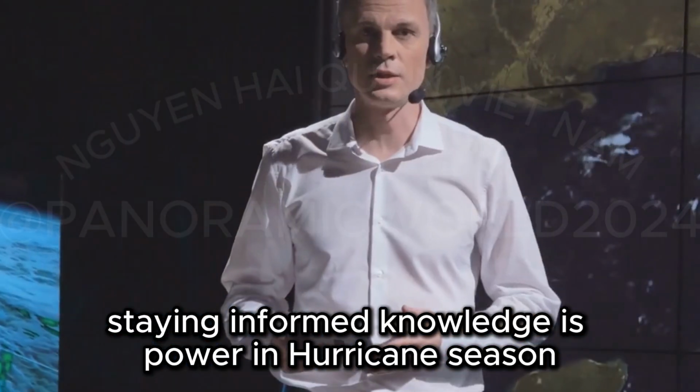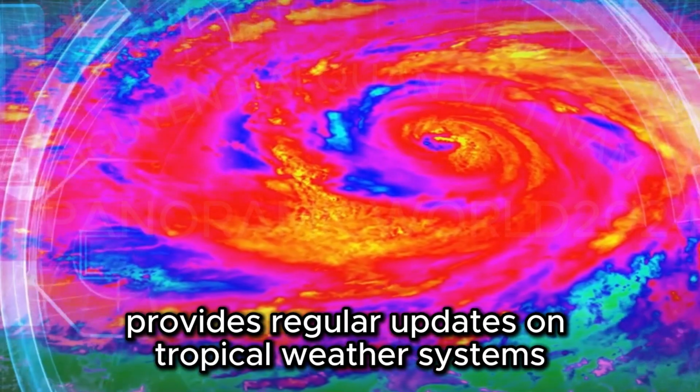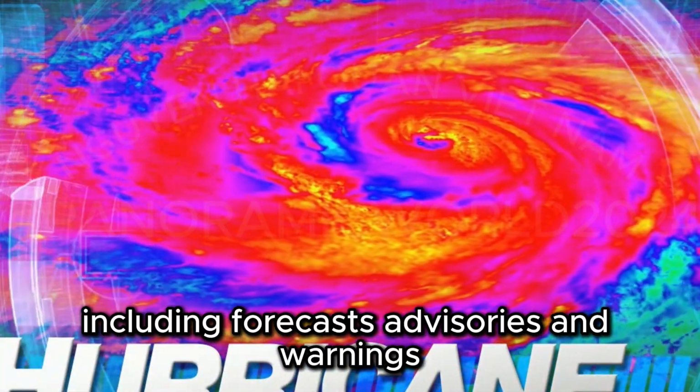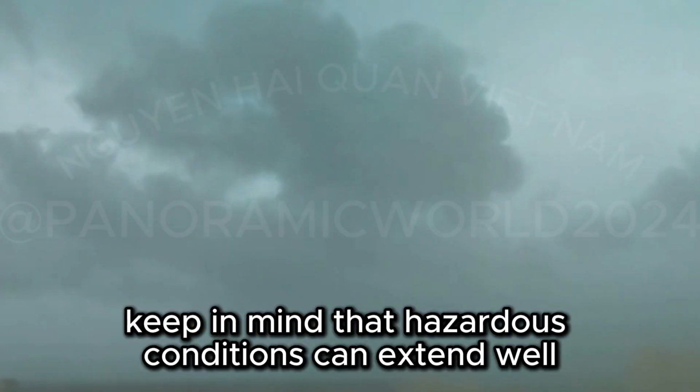Staying informed. Knowledge is power in hurricane season. Staying informed is paramount during hurricane season. The NHC provides regular updates on tropical weather systems, including forecasts, advisories, and warnings. Pay close attention to the forecast cone, which shows the probable track of the storm center. Keep in mind that hazardous conditions can extend well outside of the cone.